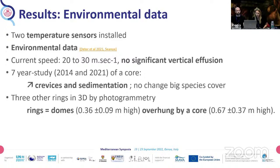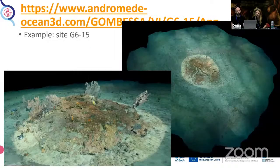Three other rings were modeled in 3D by photogrammetry. And in fact, we can observe that the rings were domes with a 36 centimeter height and overhung by a central core of 67 centimeter height on average. I don't have the time for the 3D model, but you can see here a central core with a Callogorgia verticillata.